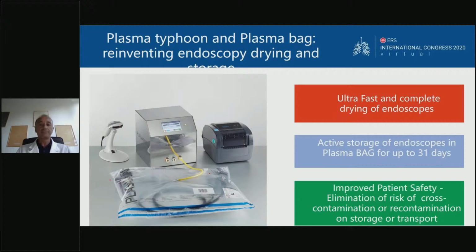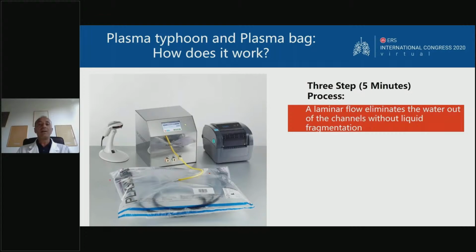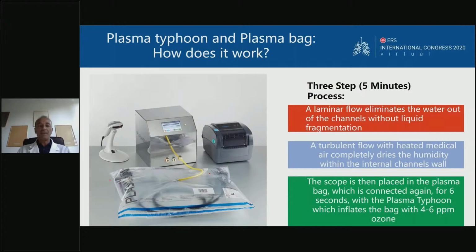How does this work? This is a three-step process that the plasma typhoon carries out. In the first step, a laminar flow eliminates the water out of the endoscope channels without liquid fragmentation. The second step foresees that a turbulent flow with heated medical air completely dries the humidity within the internal channel walls. And in the third step, the scope is placed into the plasma bag, which is connected for the last 6 seconds with the plasma typhoon, which inflates into the bag, before closure, ozone, which is known to be antibacterial and antiviral. So once this has been performed, the bag can be either stored or carried around the hospital, wherever you need to do bronchoscopy.